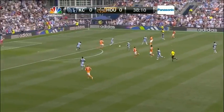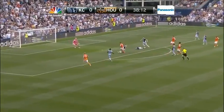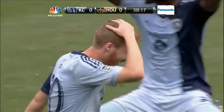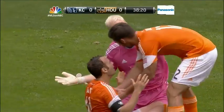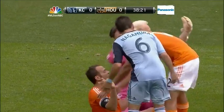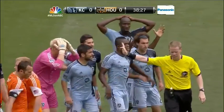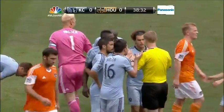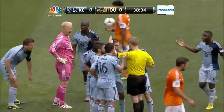Garcia to Sarkodie. Into the area is Bruin. It falls to Brad Davis. What a challenge by Rossello. Is given a penalty. Penalty is the call. Well, Sporting Kansas City are apoplectic. 2 fouls in the build-up to this incident, and we'll have to take another look at this. Jimmy Nielsen can't believe it, hands on his head.